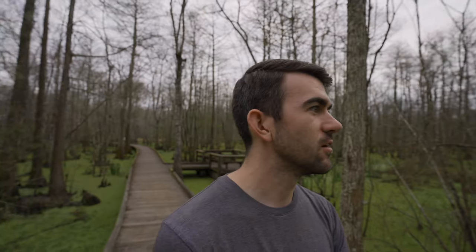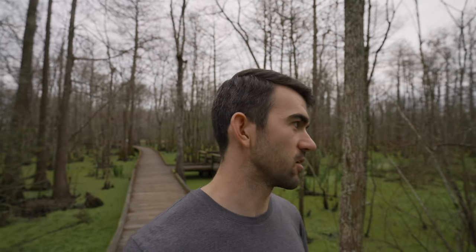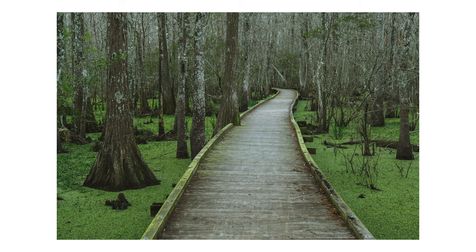Honestly, the composition's not anything terribly special. There's one tree here on the left side that I think helps balance it out. Otherwise, it's just a shot of a boardwalk with some cool green algae or elodea or whatever is on there in the water.